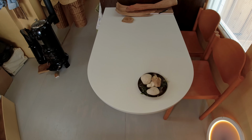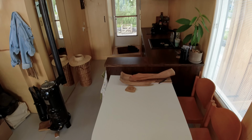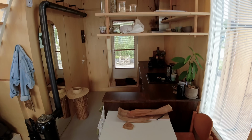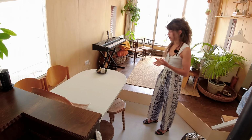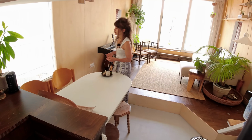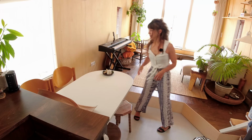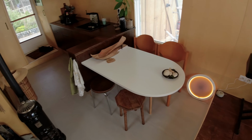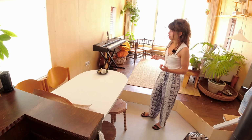This is the dining table, or like the table. I really love the combination of round shapes with straight lines. To me, it gives a better flow of the space that I have. I can easily walk around it rather than having to really bend into corners. And it gives a bit of a soft feel to the space.